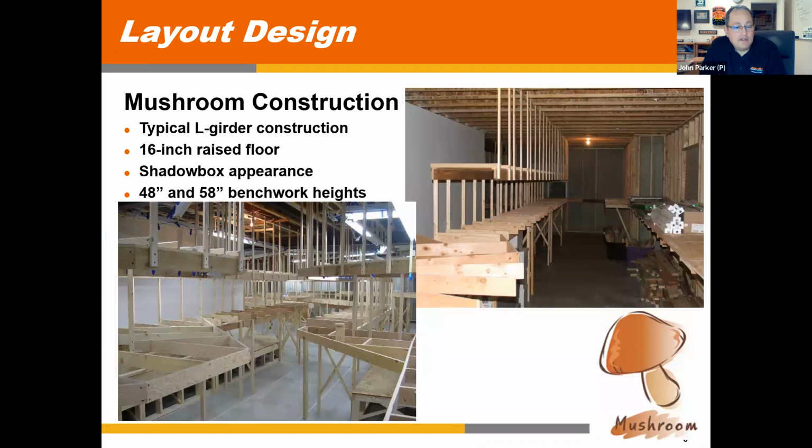So the construction is typical L girder. We talked about the 16-inch raised floor. What really piqued my curiosity about the mushroom was the shadow box appearance, which I really enjoyed, and you'll see some pictures of that. But these are some cutaway photos of the bench work. You can see the raised floor on the left, in the lower left photo.